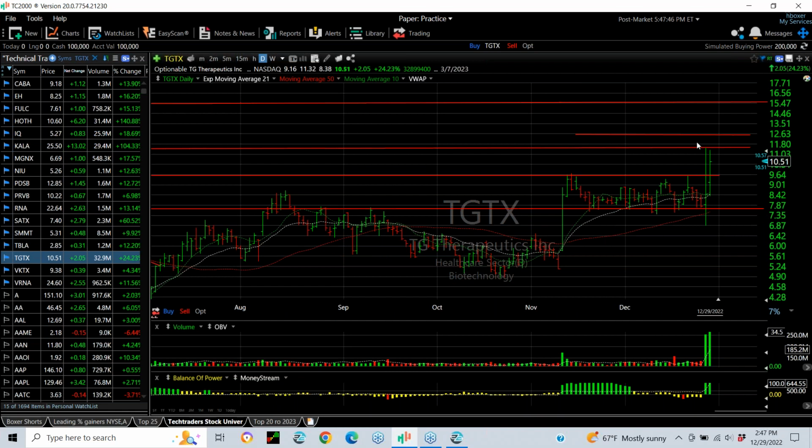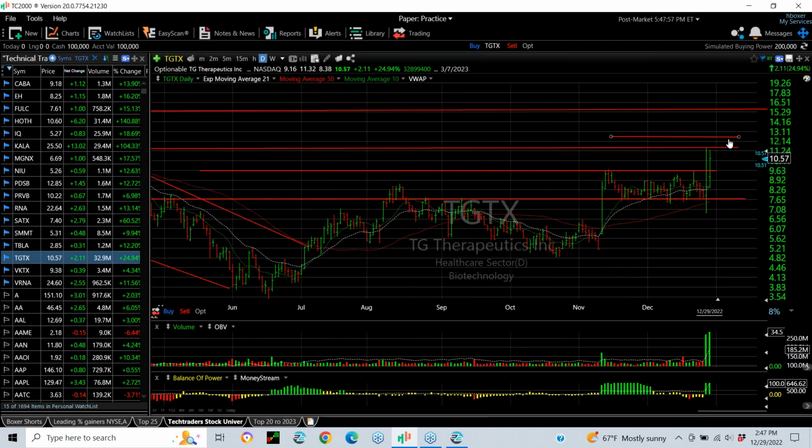TGTX yesterday, big pop. Today pulled back down to 8.42 and then ripped to 11.32. Finished 10.57 up to 11. A 25% gain today on volume of 34.5 million. Looking very strong for a move, I think, to 13 and 15.